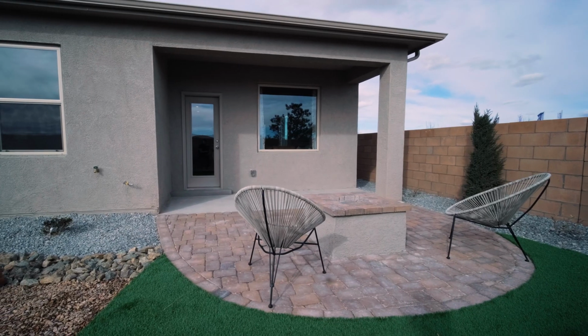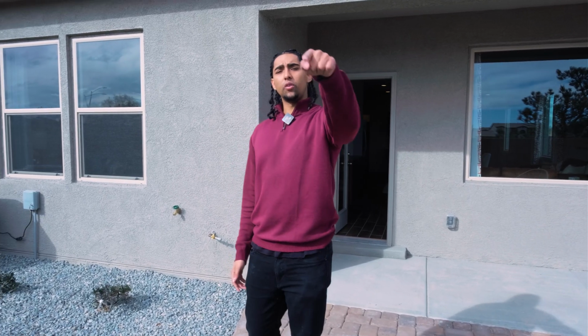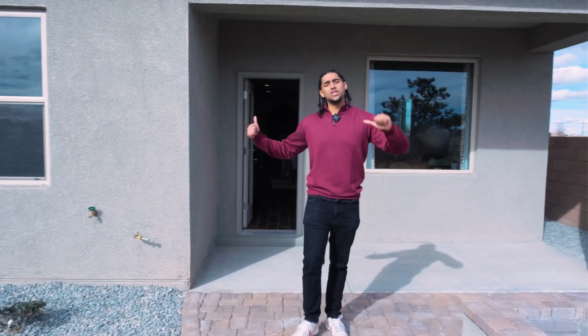Now the pavers right here, they don't come with the house, but if you wanted to get pavers done in your house, I do know a good company here in Albuquerque that can get that done for you. Just go ahead and read that description below and I'll tag them in it. Let's go over here and talk to Lawrence and see what some great incentives are for you guys when it comes to buying out here in the Volcano Mesa.